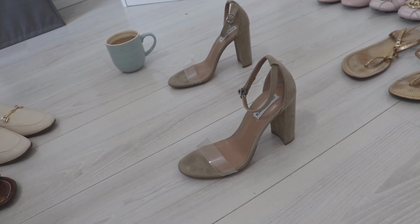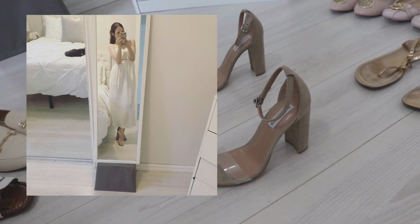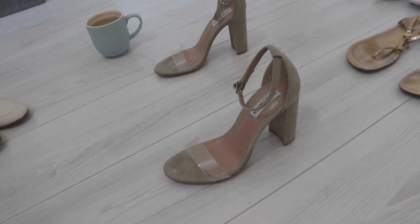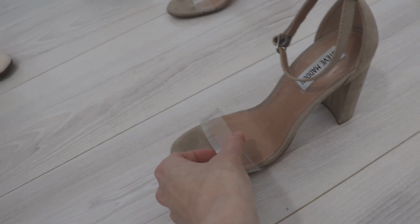I've worn them with a couple of nice summer dresses for the daytime, going out for lunch or for dinner, and I've really, really enjoyed them. And they're pretty comfortable too. Even though they're a very high heel, they're pretty comfortable, owing to the fact that they have a nice thick heel and that they do have that wider strap.